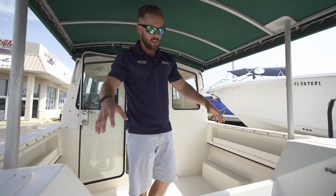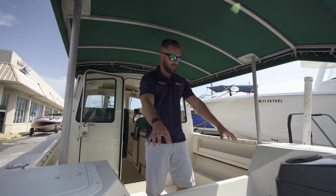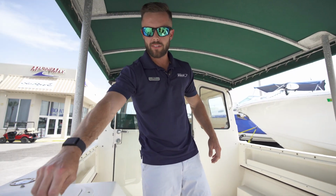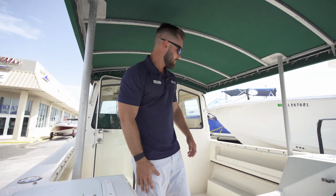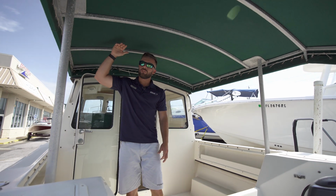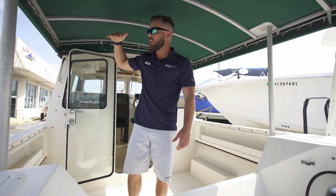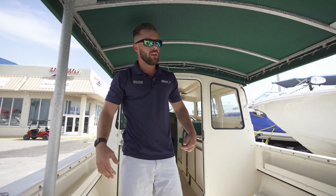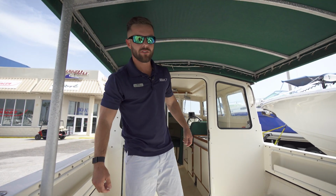Now, back here on the port and starboard side, they will have 2 gas tanks that you would need to fill up. On each side as well, there are 2 additional storage compartments that have drain plugs in them, so you don't have to worry about them being filled with water. It drains right out. And the owners decided to add this canopy top after they bought the boat, just to give shade extension all the way to the back of the boat, keeping you comfortable no matter where you're at and throughout all the elements. Now that we've talked a little bit about here, let's hop into the cabin. I can show you some more.